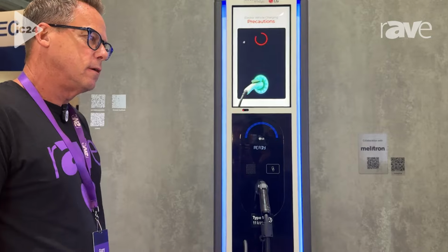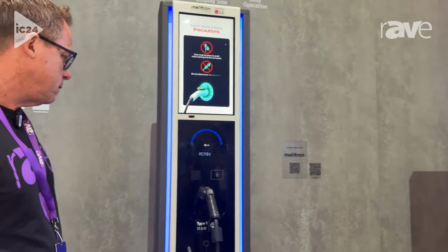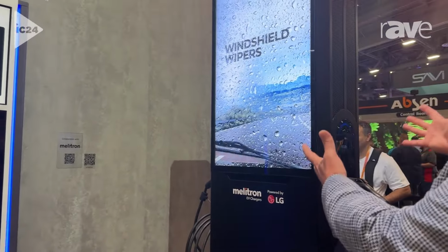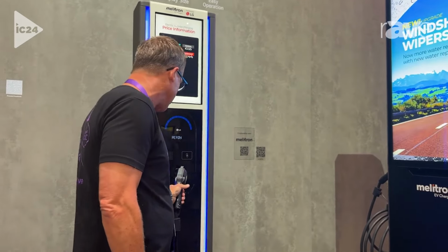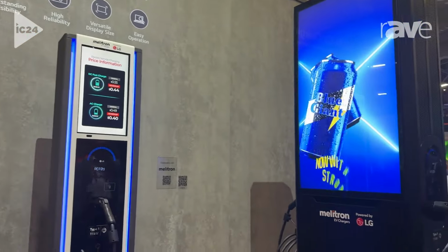In this case, we partnered with Mellotron, one of our many ecosystem partners. So I bought a plug-in hybrid. This is exactly the connector I use in my plug-in hybrid. Yeah, that's the Type 1 connector. Exactly. But we have adapters, so they go into the other brands, the other types.